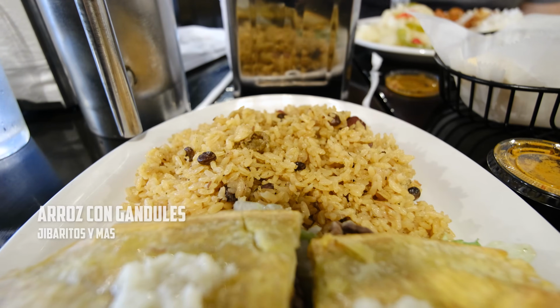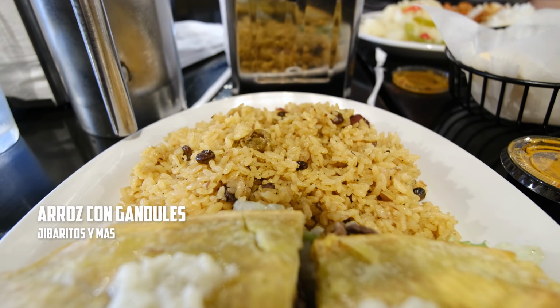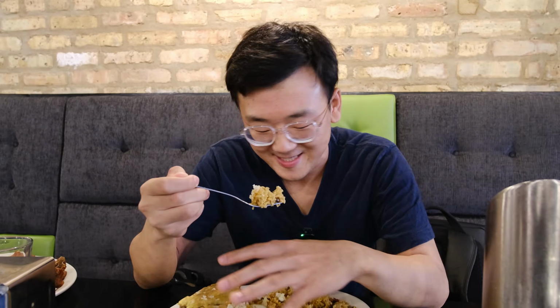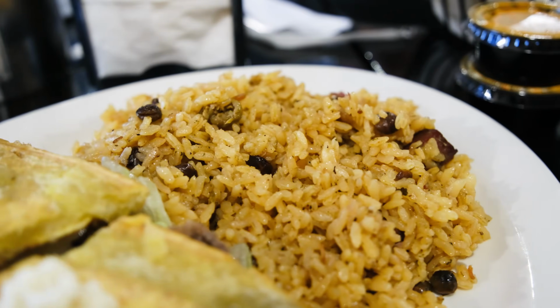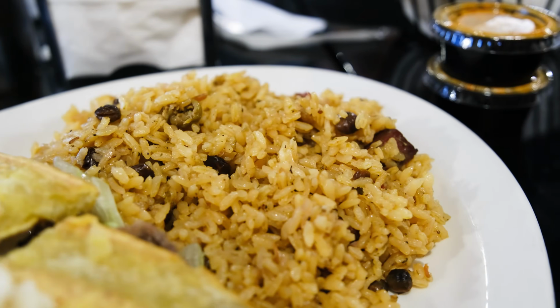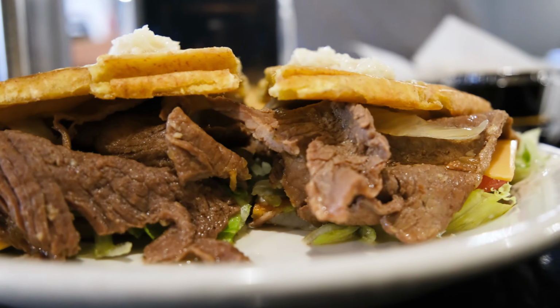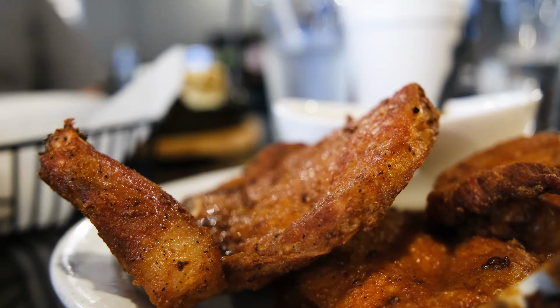Behind us, we have arroz con gandules, which is rice with peas inside of it, and there's a little bit of pork and stuff like that. Why do you have a sandwich and then a plate of rice next to it? It's just starch next to lots of starch. The rice I'm less of a fan of. I think next time I'll just have the jibarito without the rice. But seriously, these two on the same plate, I'm really not used to American portions. And we still have more food to eat.